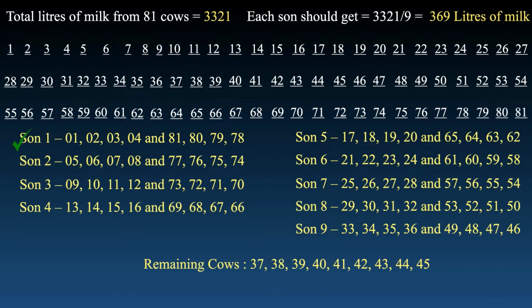Son 1 will have the first 4 and the last 4 cows. Son 2 will have the next 4 cows from either end, and Son 3 will have the next 4 cows from either end, and so on. After distributing the cows in this manner to all 9 sons, there are 9 cows remaining, from 37 to 45. To get to 369, each of them needs 41 more.